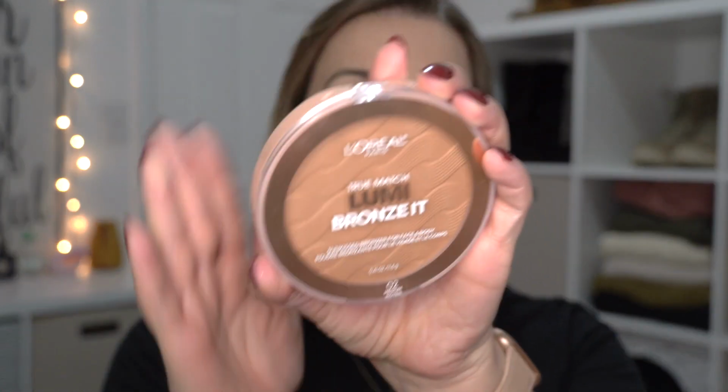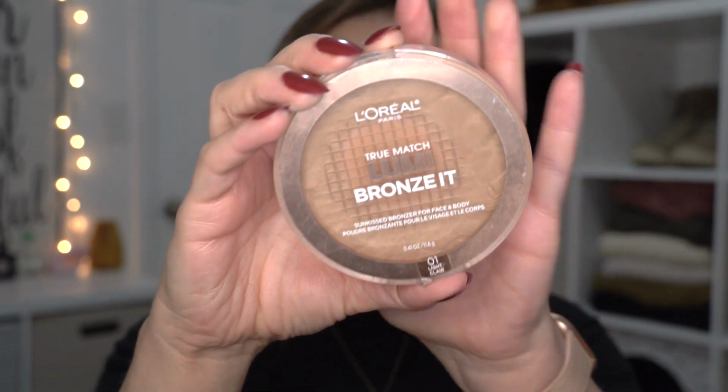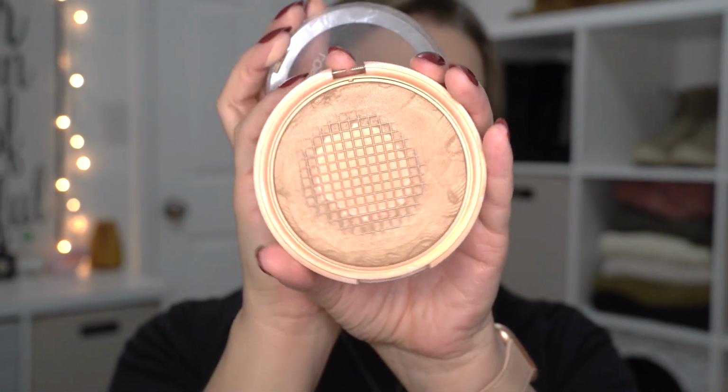I feel like that just made everything look so airbrushed and flawless. The bronzer that I've been loving is the L'Oreal True Match Lumi Bronze It, and this is in the medium shade. I used to use the light one all the time. As you can see, I've really hit pan on this one. The lid kind of broke off.